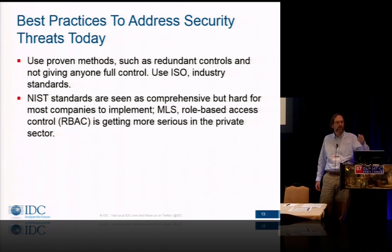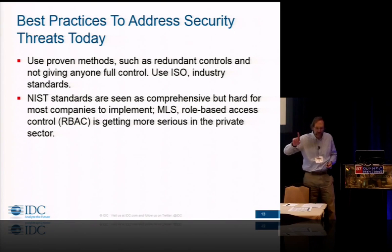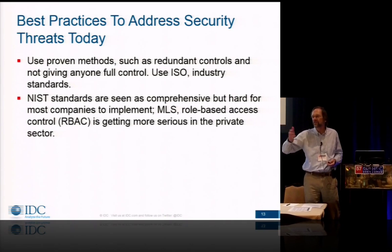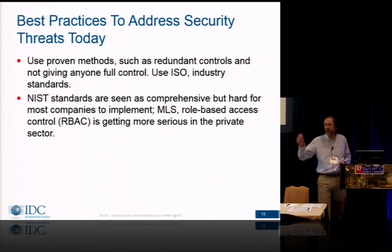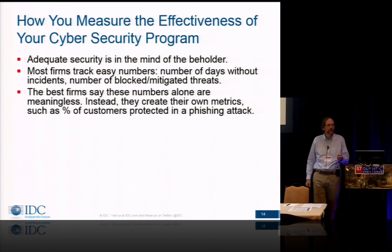Best practices to address security threats today: use proven methods, redundant controls, stick to the standards, install all of the updates you can. One of the interesting things is no one's doing very good real-time monitoring at this particular point in time, except some of the financial houses. And there's very little being done right now in taking data analytics to find some of the interesting cyber threats in-house. I think that's going to change soon, but it's definitely not a lot being done in that area.